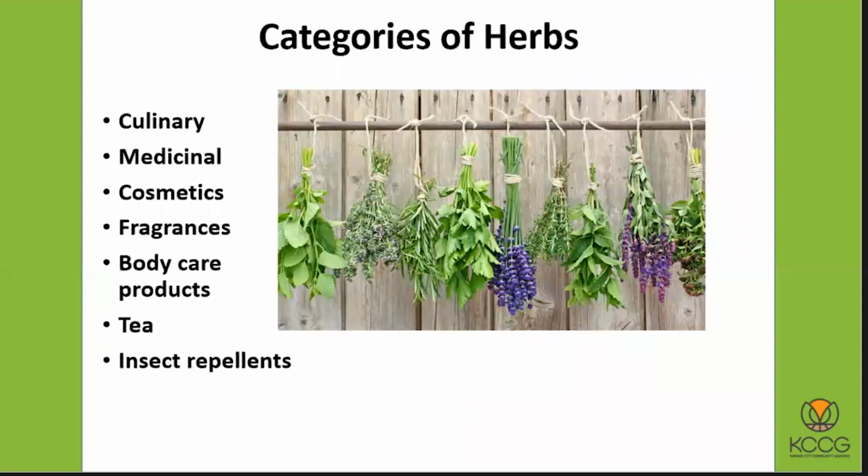All right, let's talk a little bit about categories of herbs. Obviously, there's culinary herbs, the ones that you cook with for adding flavor and seasoning to food, but there's also other kinds, and we'll talk a little bit about some of these. But today we're definitely going to focus more on the culinary herbs. But I want you to be aware, because as you're reading about herbs, you're going to hear about lots and lots of different kinds of things, and you just want to be aware of different categories of herbs. So medicinal, then there's cosmetics.